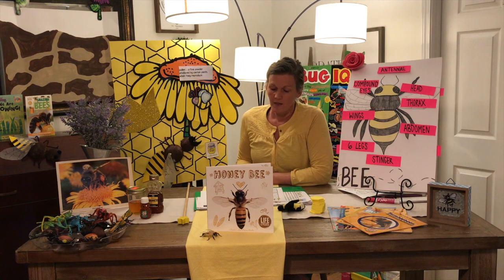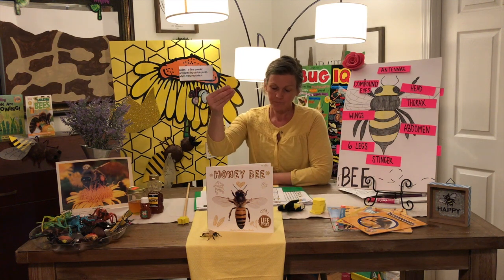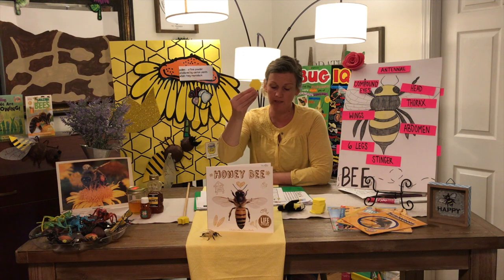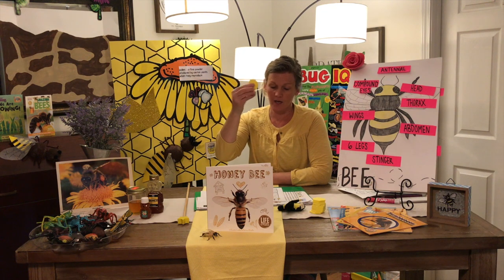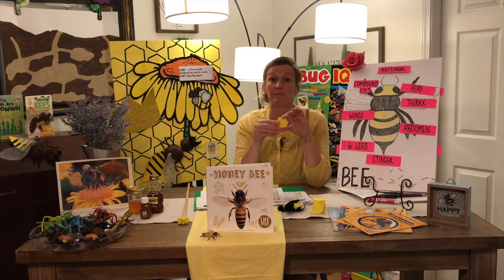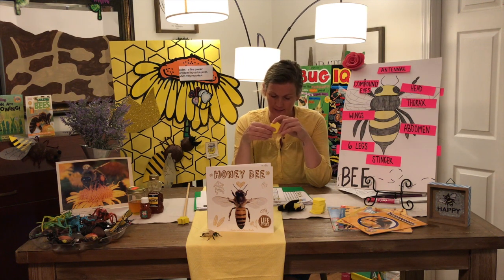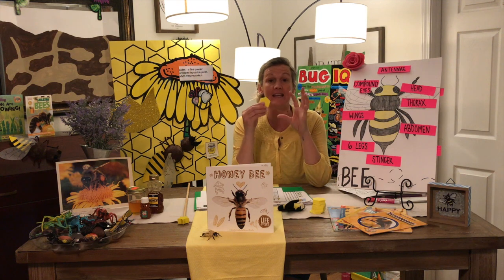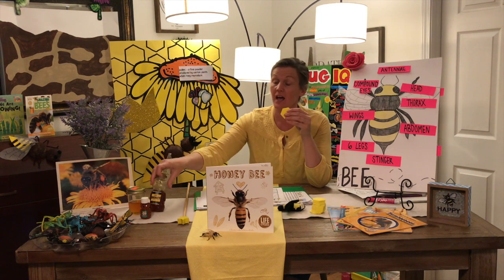That's right. The honeycomb has hundreds of hexagon-shaped rooms where the honeybees put the nectar. The tiny honeycombs are made of something really cool, and it's called wax. Can you say that? Wax, yes. The wax and the nectar together, boys and girls, make the honey.